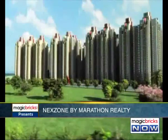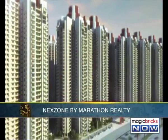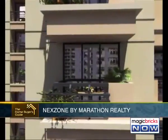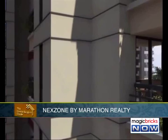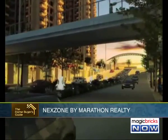Marathon Next Zone has breathtaking views of the Panvel Hills and, like I just told you, has plenty of greenery surrounding it. Now, what if I tell you that Next Zone offers stunning views of the greenery in an exclusive setup? Sounds interesting, right? Well, the project also offers exclusive double height sun decks where you can bask in the beauty of gorgeous sunrises and sunsets.